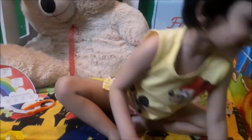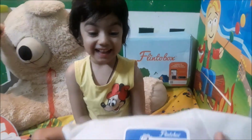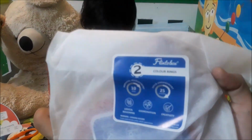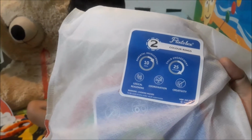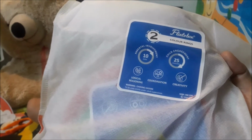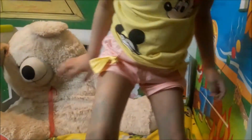What do we have next here? This is color rings. So this is known to improve the logical reasoning, coordination, and creativity of your child. Yes! Okay, let's open it up.